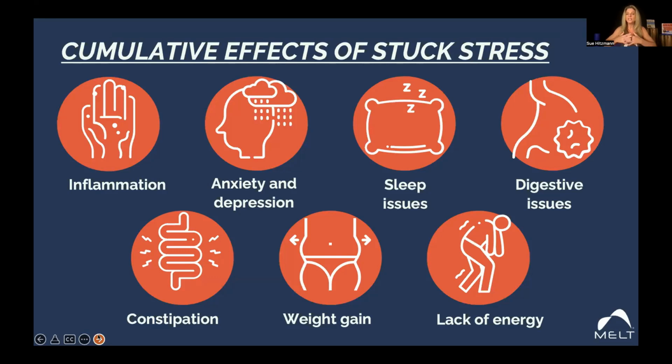You feel bloated, you're gaining weight, you are having constipation, you have unnecessary weight gain, you have anxiety and depression, you have a lack of energy. And for as exhausted as you feel in the day, at night, when you try to fall asleep, you can't. And then you wake up the next day with a backlog of accumulative stress because now you're more exhausted.